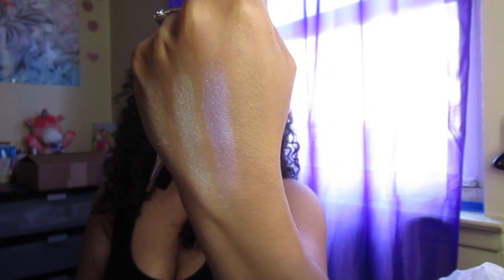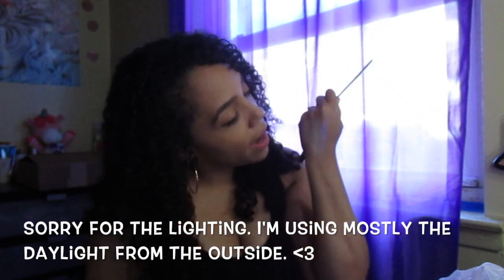I'm gonna go ahead into this purple shade because I absolutely love, love, love purple. Purple is my favorite color. Now, I'm not gonna lie, guys, this purple one felt just a little bit chalky, but when you blend it out, it doesn't look chalky at all. It looks absolutely beautiful, like the other two that I just swatched. All right, I'm gonna do another one.